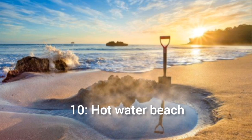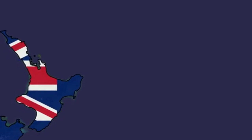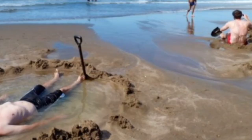10th, Hot Water Beach. Hot Water Beach is a popular natural attraction located on the Coromandel Peninsula in New Zealand. It's known for its unique feature where hot water from underground geothermal springs seeps up through the sand, creating natural hot water pools on the beach. Visitors can dig their own hot pools in the sand during low tide, allowing them to enjoy a warm soak while surrounded by the picturesque beach scenery.